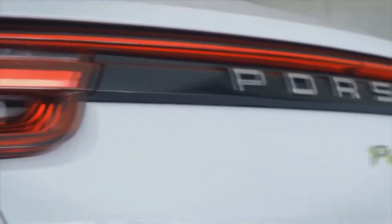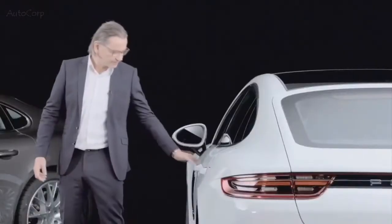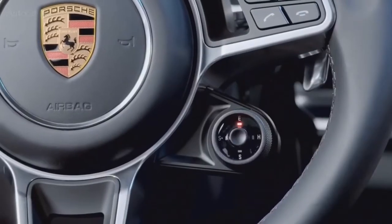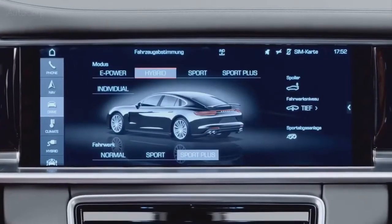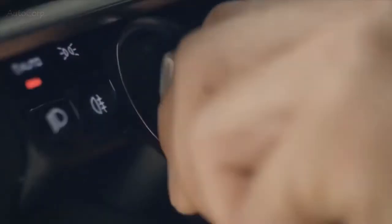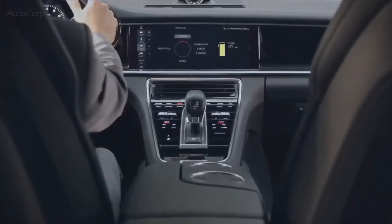The Panamera 4e Hybrid is equipped with the Sport Chrono package as standard. Among other things, this means that we have integrated the mode switch on the steering wheel as is familiar from the 918, providing access to the 4 main operating modes just by turning the switch. In e-power mode, depending on the charge state of the battery, I can drive the car in electric-only mode.